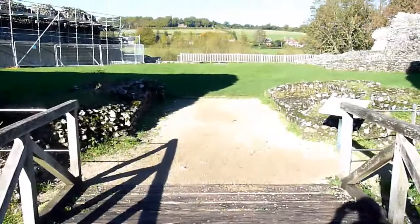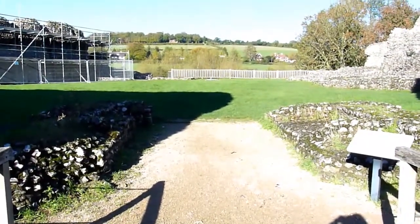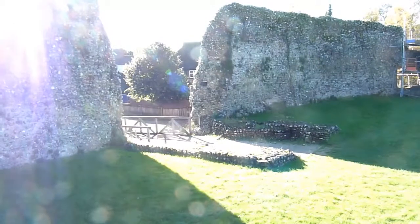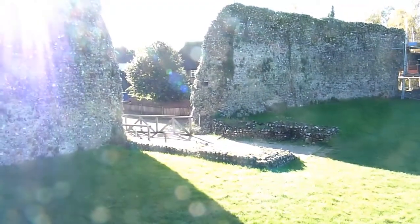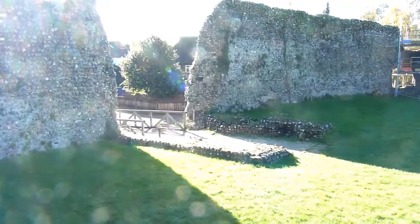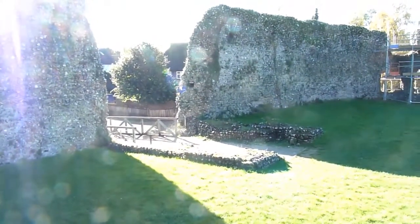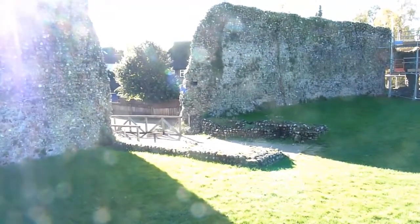Here's the remnants of the gate tower, most likely two gates, and they would have gone through this sort of tunnel affair, as you can see from this angle more easily, and that is how they would have first entered the castle. So fairly well protected, although not a castle to sustain attacks, not a fighting castle.